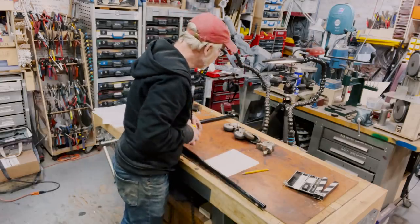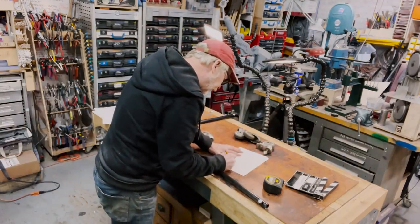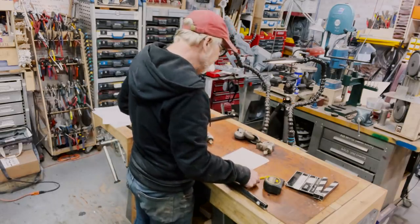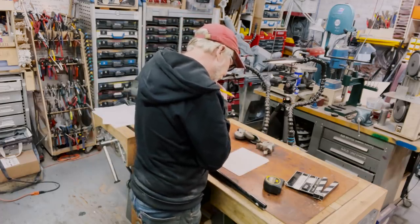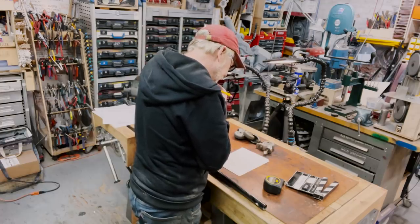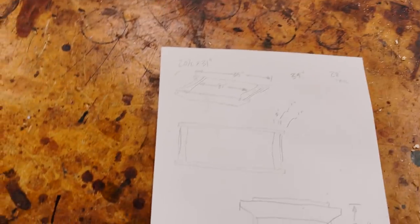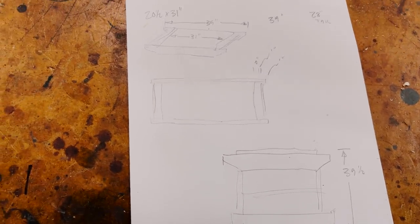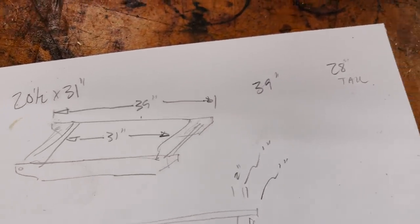And the casters are 4 inches. Yeah, these are 4 inches. So the casters are 4. That would mean that minus my top table, shelf in there once I figure out how tall it is.